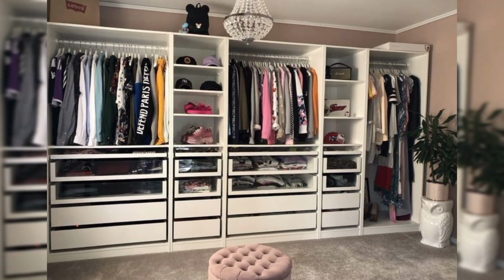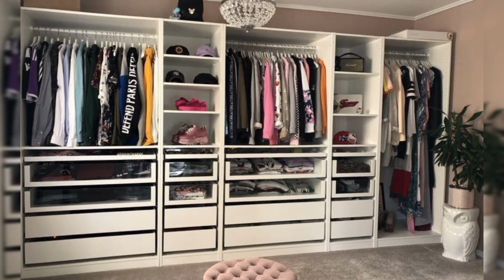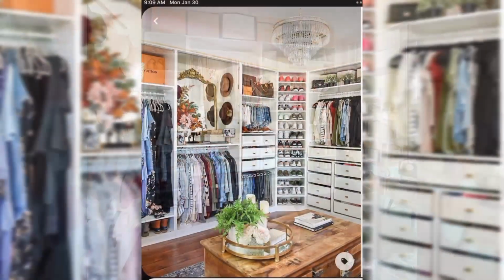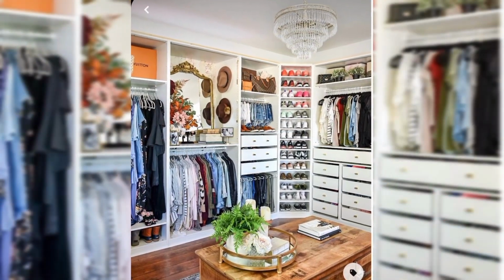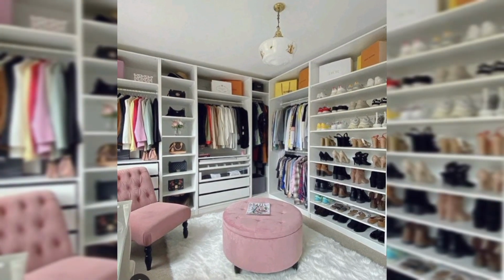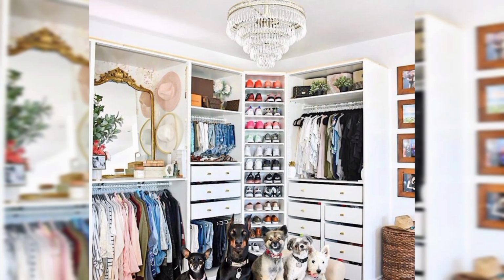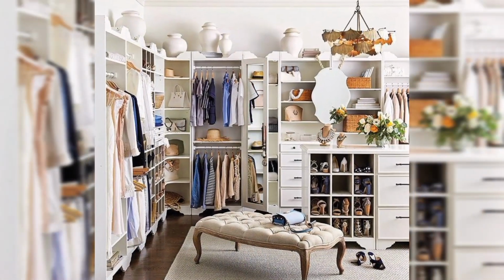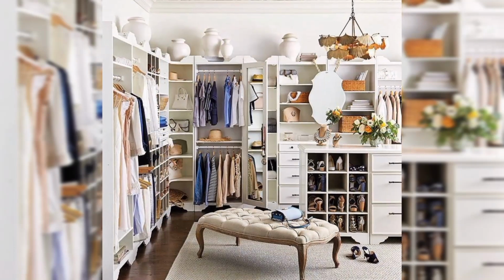Hey, fashion enthusiasts! Did you know that the average person only wears 20% of their wardrobe regularly? What if I told you that with a few clever design ideas, you could transform your closet into a functional, stylish space that makes getting dressed the best part of your day? Stick around, because today we're diving into some innovative wardrobe design ideas that will revolutionize the way you think about your clothes.